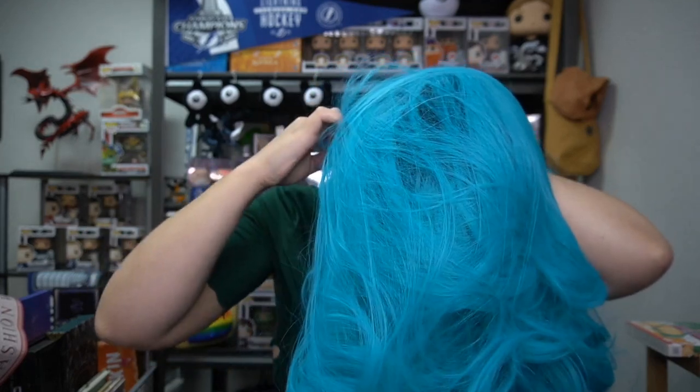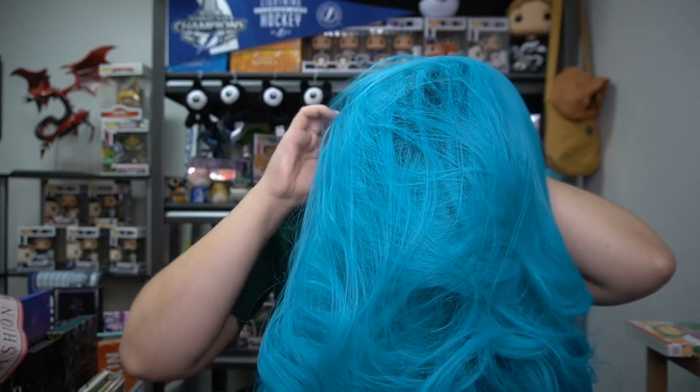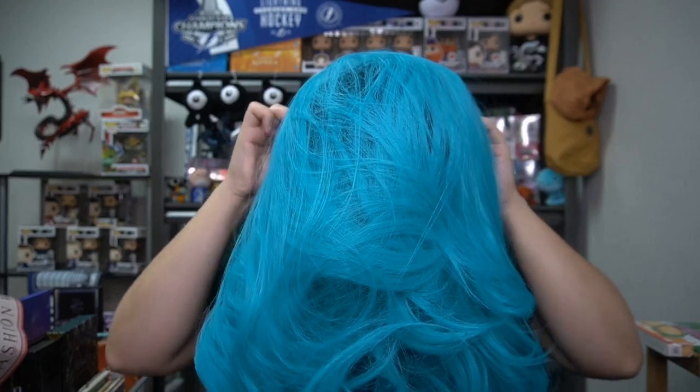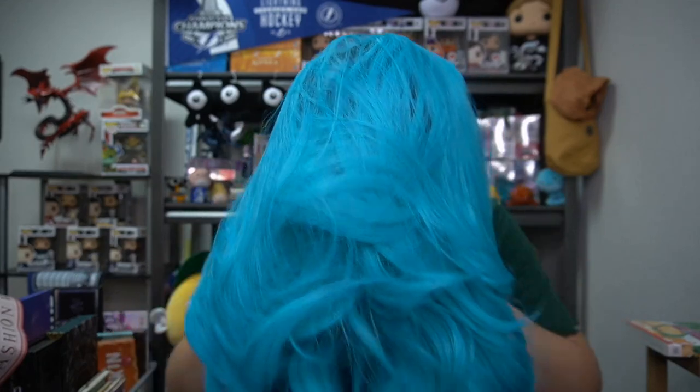And when I'm putting this together, I'm assuming I'll do it with wet hair, and then have it dry into the wig cap so it dries flat.